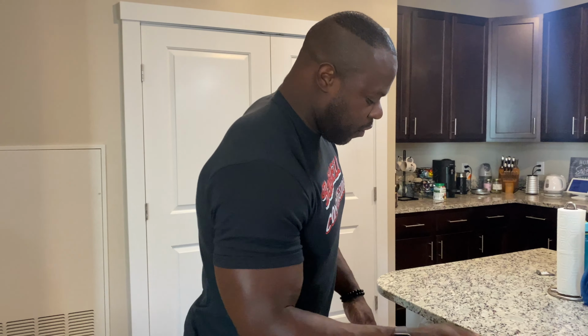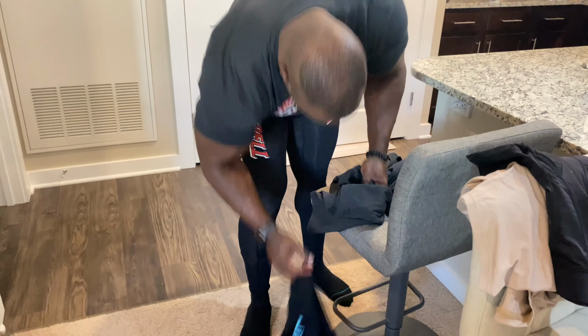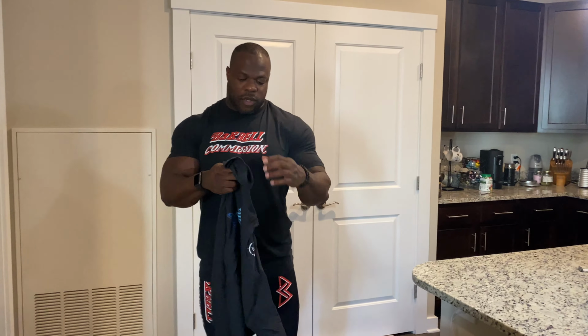Moving on, same family, same font. We got the same t-shirt, but in a blue colorway, which I think people are gonna like a lot as well. I love it actually, so yeah. Hopefully you guys like it as well.